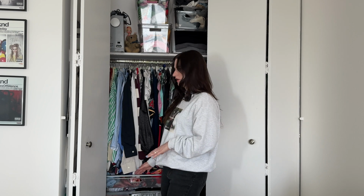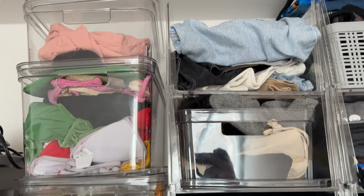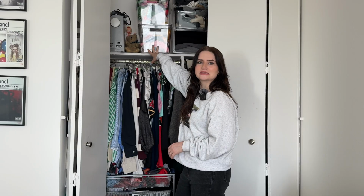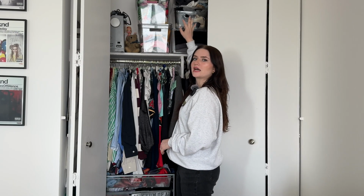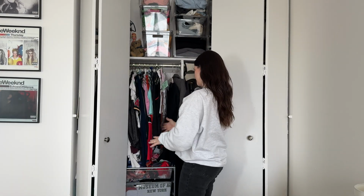It used to be very pristine, believe it or not. I've also got bathing suits, I've got my ballet stuff, I've got random costume pieces, all my winter accessories, and my shorts are in here. I have Rent the Runway subscriptions, so all my Rent the Runway items live right here, which is not my favorite system, but I don't really know where else to put them.